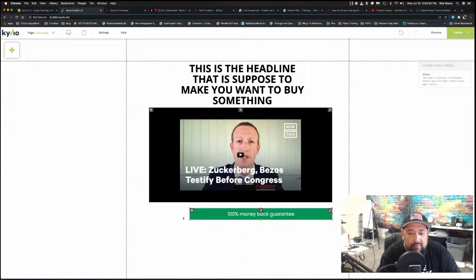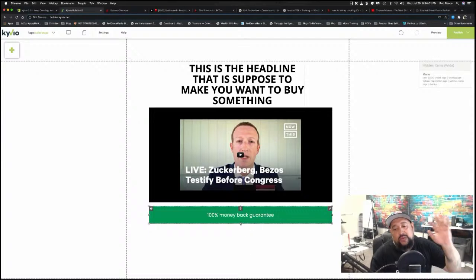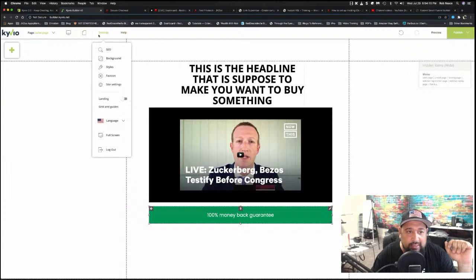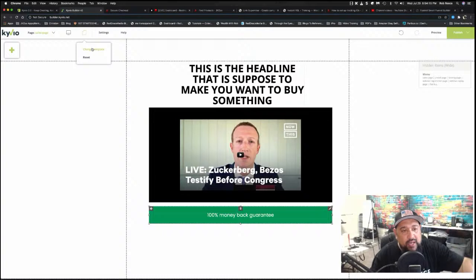Guys, this is probably one of the easiest funnel builders I have ever come across, and I've got quite a few of them over the years for testing purposes, for reasons that I like to use for building other things. But so far, it looks like it's a really great option. And the templates that they include for everything in the $97 level of service of software, that's pretty good.